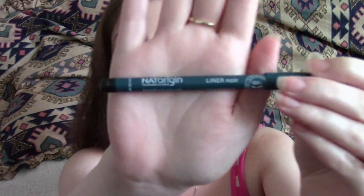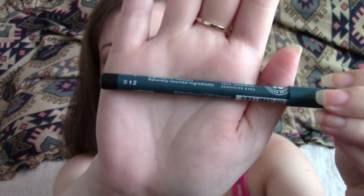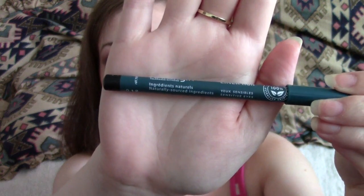So this one is by NATorigin, and I've mentioned them before. I've done a video previously about their organic lengthening mascara, which I'll link up here somewhere because I really like that mascara. But this is one of their liners. It's 100% organic and natural, which is fantastic. It looks like this. And this one is in Noir, just basic black.